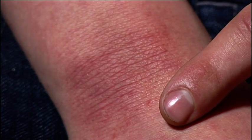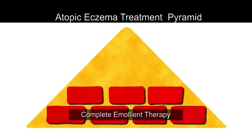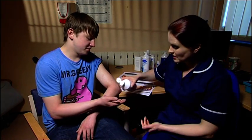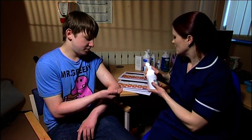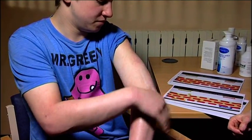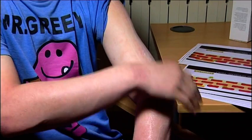To break the itch-scratch cycle is going back to the pyramid. It's going back to the foundation, complete emollient therapy, and the next step up the pyramid, antiseptic emollient products. We're reducing the burden of Staph aureus on the skin, so we're reducing their stimulation of the immune system and their damage to the skin barrier. So this combination of the first 2 steps of the pyramid is a very good way to try and prevent the development of the itch-scratch cycle. The best way to treat the itch-scratch cycle is through prevention.